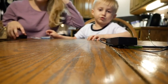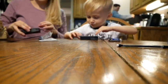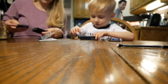1, 2, 3, 4. 4 batteries. Okay, we need to take the battery cover off. Okay. It slides off like this. Oh, these are corroded too.